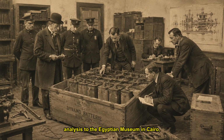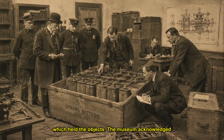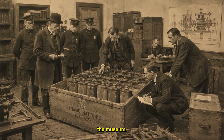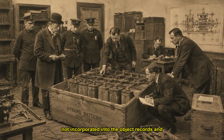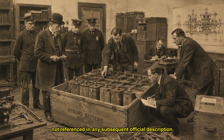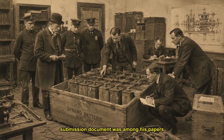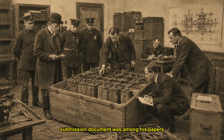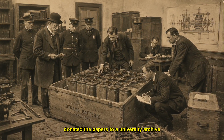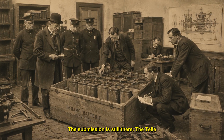Ritter submitted his analysis to the Egyptian Museum in Cairo, which held the objects. The museum acknowledged receipt. The analysis was not published by the museum, not incorporated into the object records, and not referenced in any subsequent official description of the Tel El Amarna collection. Ritter's original submission document was among his papers when he died in 1961. His estate donated the papers to a university archive in Heidelberg. The submission is still there.